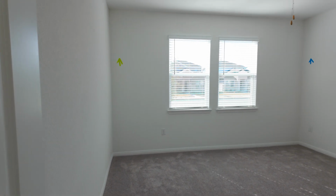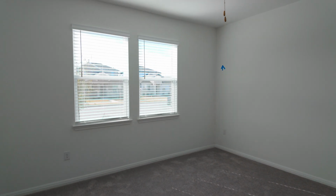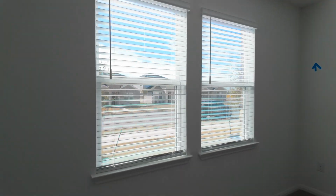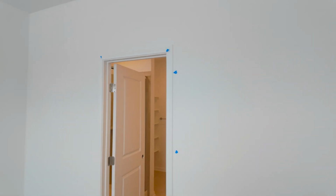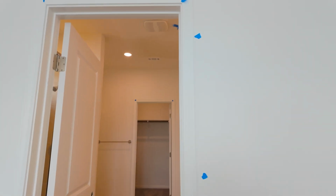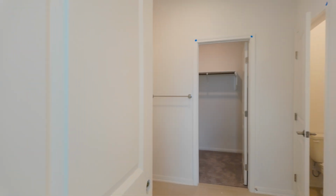As we come into the primary room, this is a really good sized room. They gave us 3 fans. They located these fans in the family room, here in the primary, and in the game room. Kind of the little things that I look for, the things that we notice as we're doing these punches. Missing door hardware. Everything's been noted for my buyer.